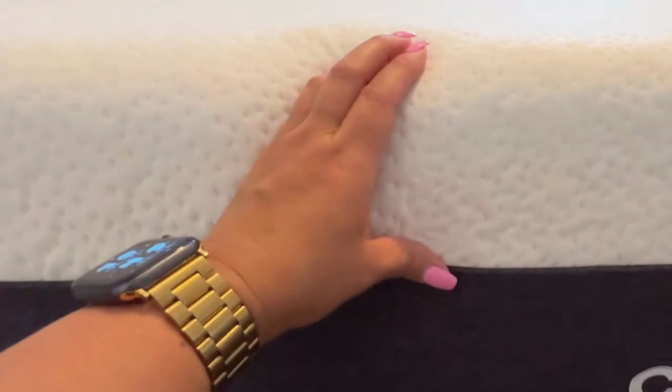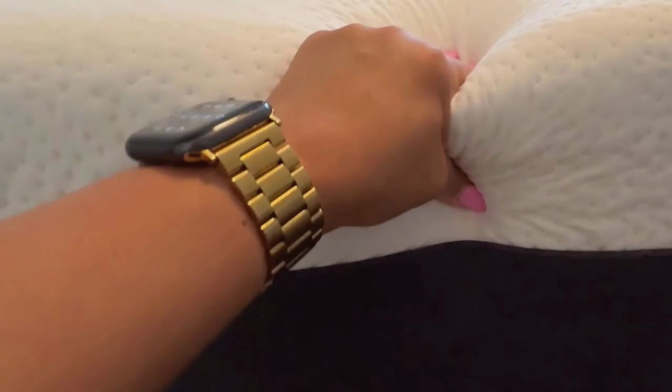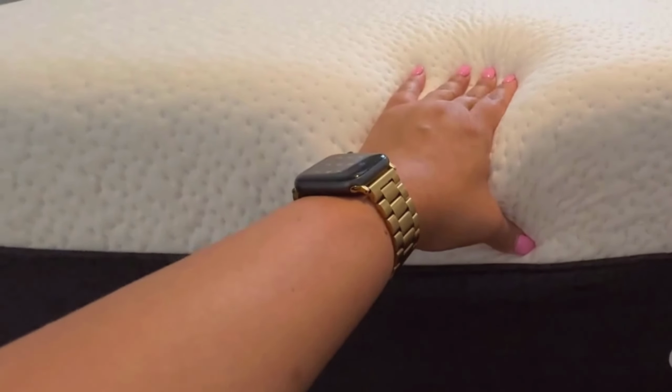I love that you don't need a box spring. A simple platform base works perfectly. For me, that's less fuss and expense.